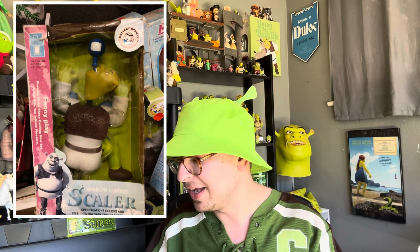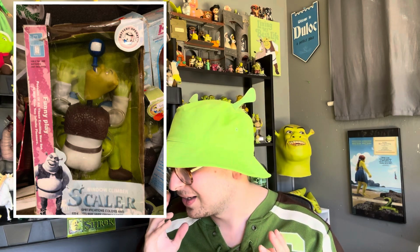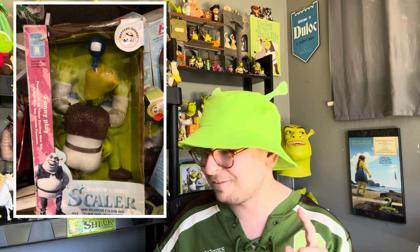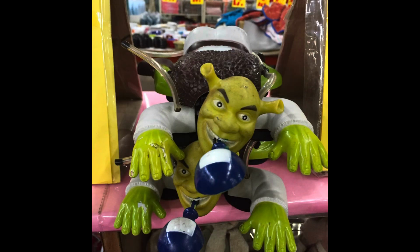On a surface level, it looks really convincing, but it is just so freaky and weird. You know it isn't real. It's like a Shrek spider monster. It's terrifying. And if this image is terrifying, just wait till you see the next one. Because I found this image, and this is like they're coming at you, man. You need to run. The scalers are here. The scalers.